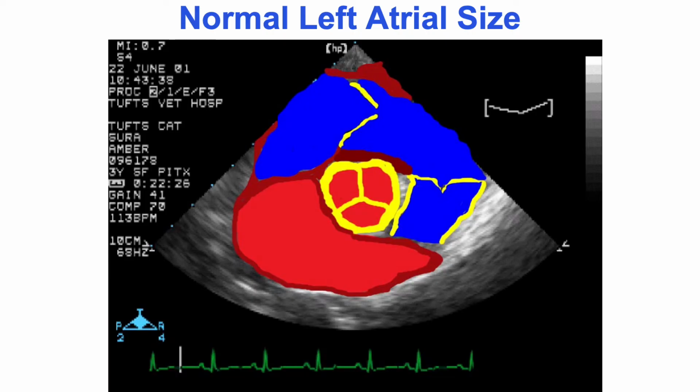How do we know that? Well, if we take an eyeball size of the aorta and say, well, it's about as big as that white circle, the question is, how many of those white circles fit inside of the left atrium?